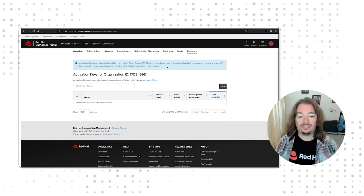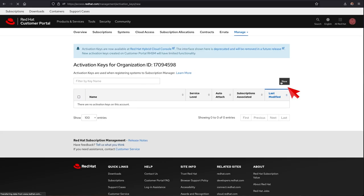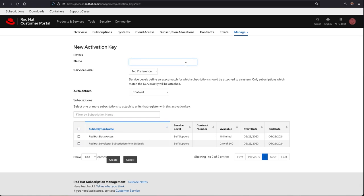First, I want to point out that in the future, this functionality is actually going to be moved into our hybrid cloud console. That's part of Red Hat Insights at console.redhat.com. But for now, create a key by clicking New. Give your key a reasonable name. Then select your new offering.